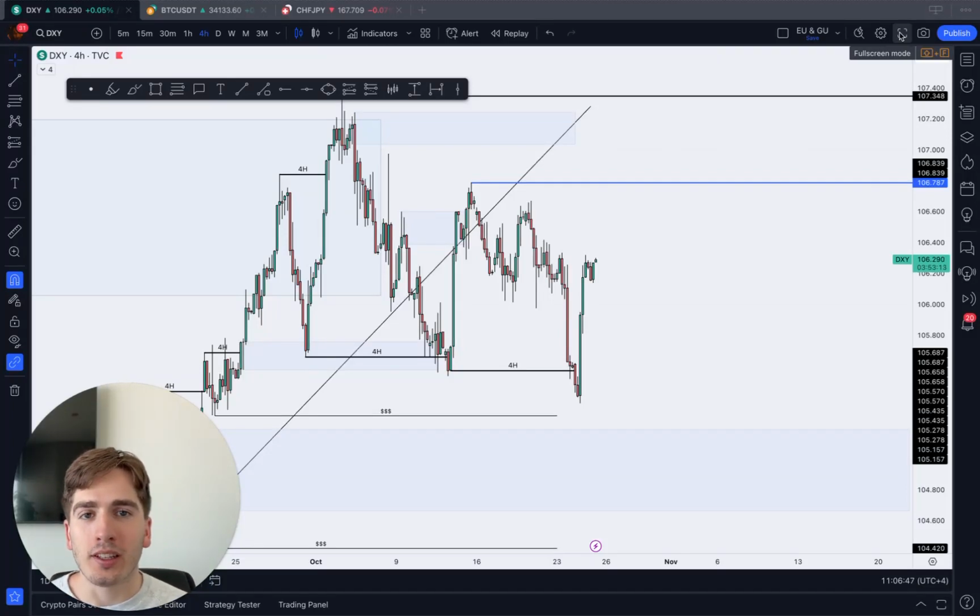Welcome to a new daily market outlook for the major dollar pairs such as Euro dollar and Aussie dollar, and we're also going to be discussing gold. With that said, let's dive straight in, starting off with the dollar index.